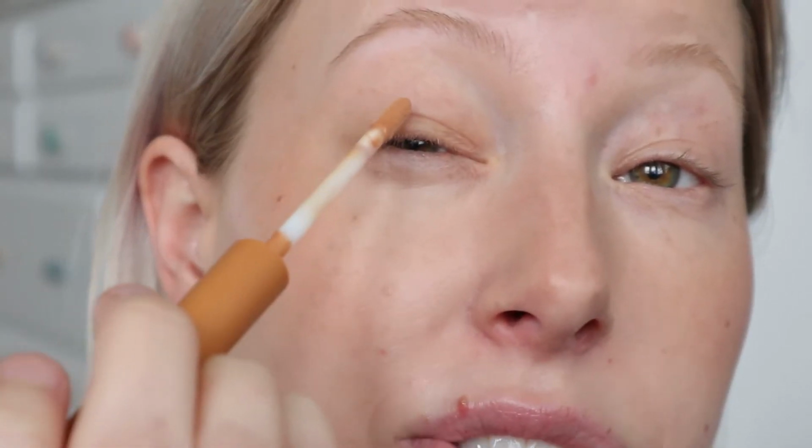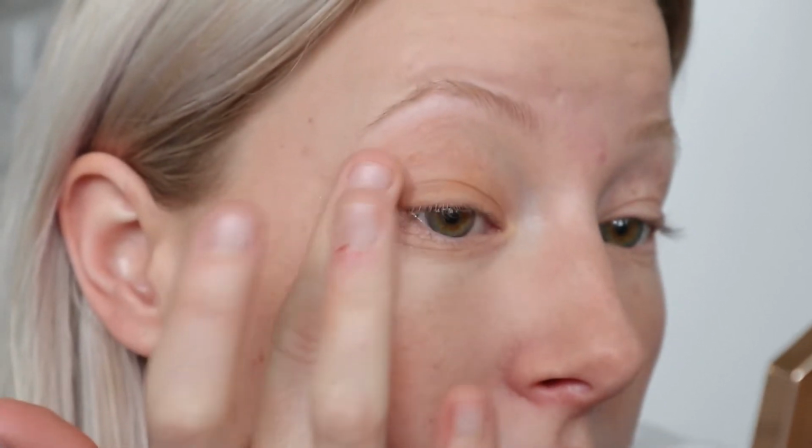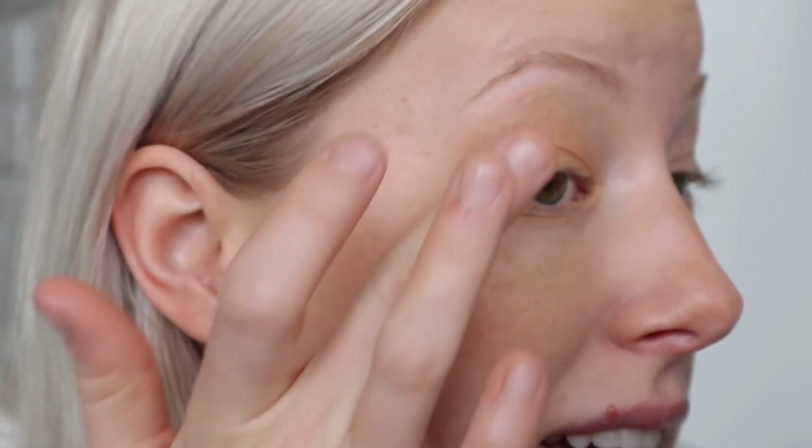Now on the website, they say that you can do 2 layers. I do find that less is more with this, so I'm going to just apply a few dots and blend it out with my finger just to add a little bit more build up on that outer corner. By build up, I mean pigment. You can see now it's not greasy. It definitely is matte, and it's applied really beautifully.